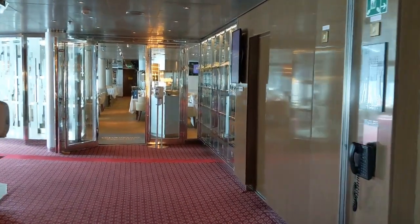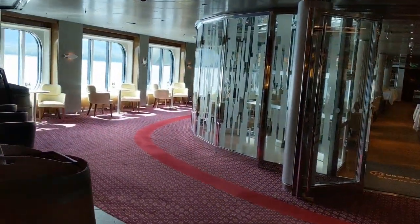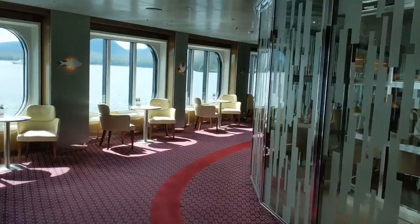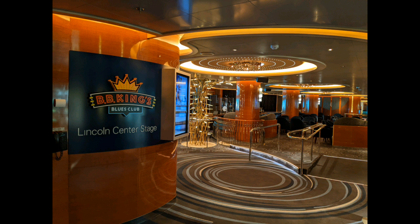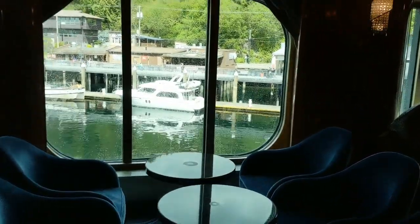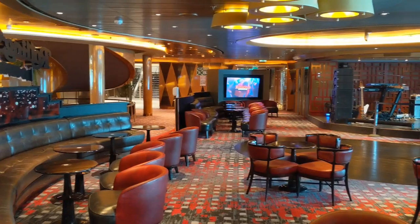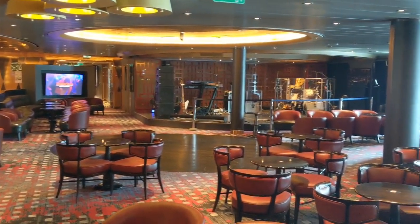Ocean View Bar has seating, but then my favorite spot's going to be just outside of Club Orange, which is the suite level dining. They have these great sets of chairs right along the window. Now, because you are so low to the water, this is going to be great for spotting birds and otters in Glacier Bay. BB King and Lincoln Center Stage also has some window seating that's available. Now, later in the evenings, they do close these curtains as the shows begin, so this is going to be really more for your early morning to mid-afternoon viewing.